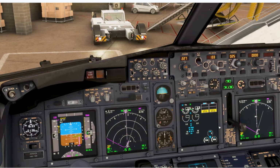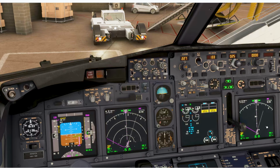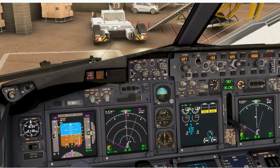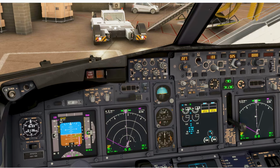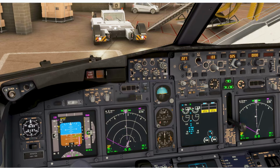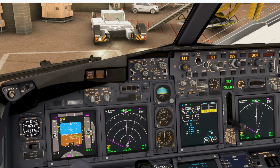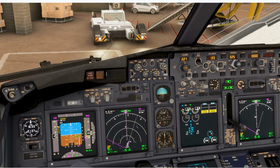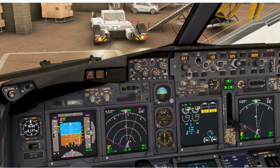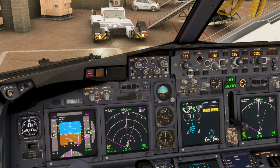Didn't write our arrival. We got 3190 on the arrival there and 3230 on tank two. So that puts us at 12,234, 6420 on the arrival fuel. There we go.